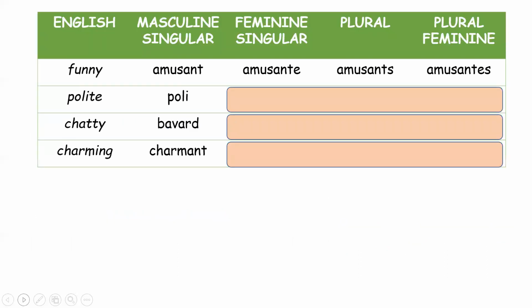So on our table here, you can see our layout of that word funny, the different ways it can be spelled. Masculine singular now, amusant. Feminine singular, amusante, with an E. Any plural, be it masculine or mixed gender group, amusants, with the S. And plural again, but just female nouns or female people, amusantes, E and S added on there too.